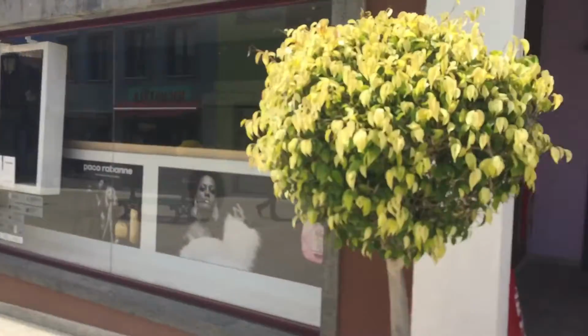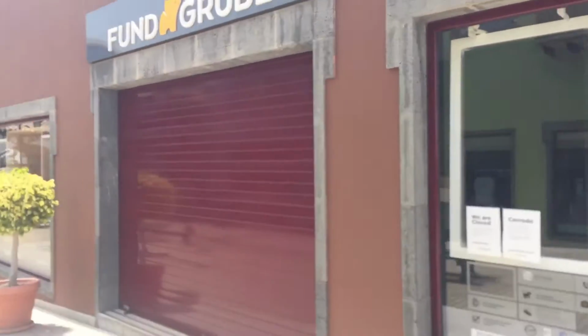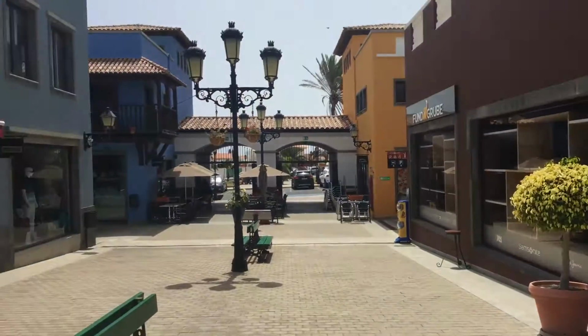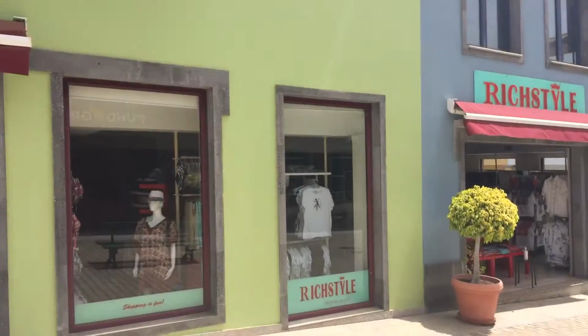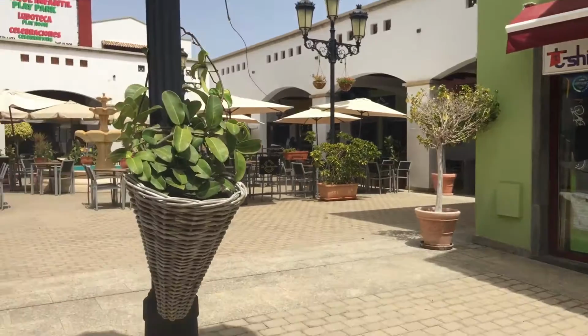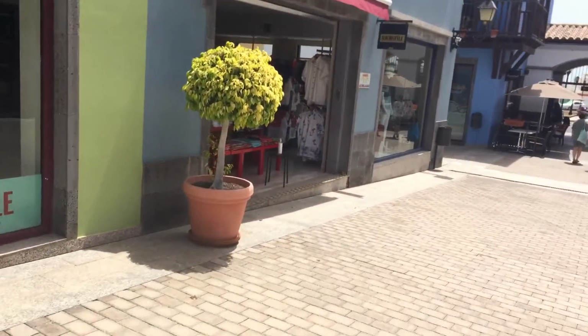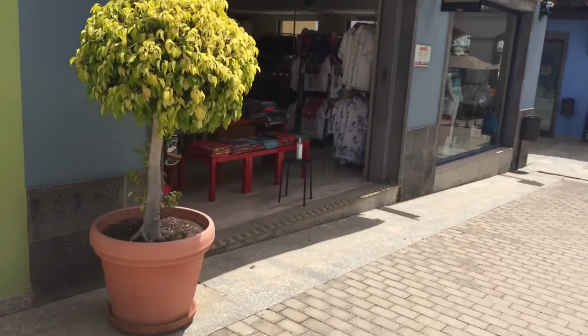It's really pretty here. It's done in the style of an old Spanish village. All the buildings are a different colour. They've all got these lovely balconies. There's usually flowers everywhere. It's really quite a pleasant place to come, and the Sunday market's really good.